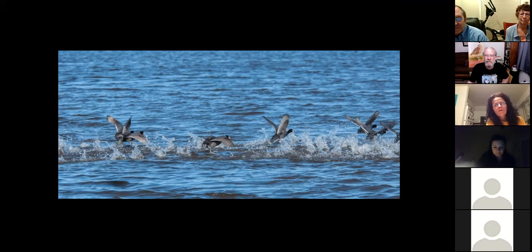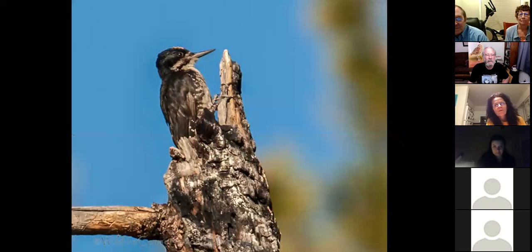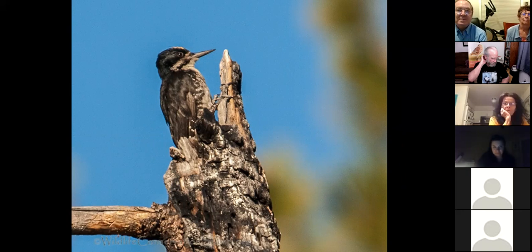Next slide. The rare black-backed woodpecker. The only place I know to find these for sure is in Lassen Park. They hang out in old burn areas, and that's where you need to go look. Next slide.